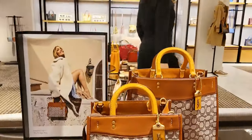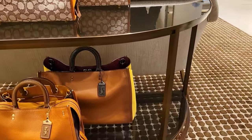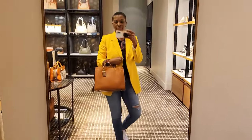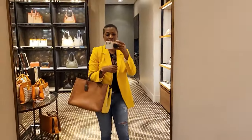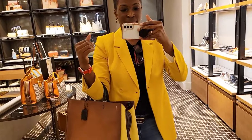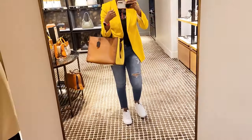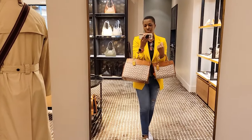Yeah, it's definitely beautiful. So here is the size 25 beside the size 30, so you can see a size comparison there. And then we have this huge one. I think this is the 40, I'm not sure now, but really big, and it went really well with my outfit.